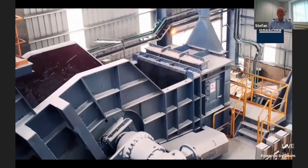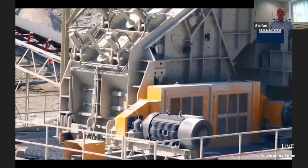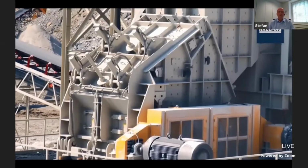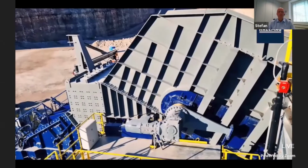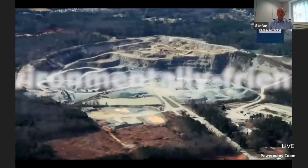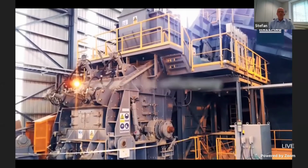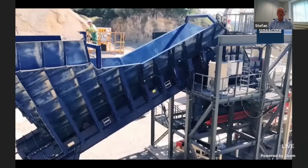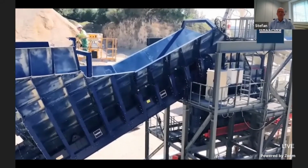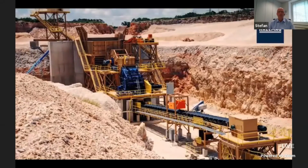Hazemag primary crushing plants with capacities over 4,000 tons per hour are quite common and largely used in a growing business sector. Hazemag's high-quality range of modern equipment is environmentally friendly, designed for efficiency, easy and safe to operate, and delivers optimal and reliable solutions for our customers, whether it's a single machine or a complete processing plant.